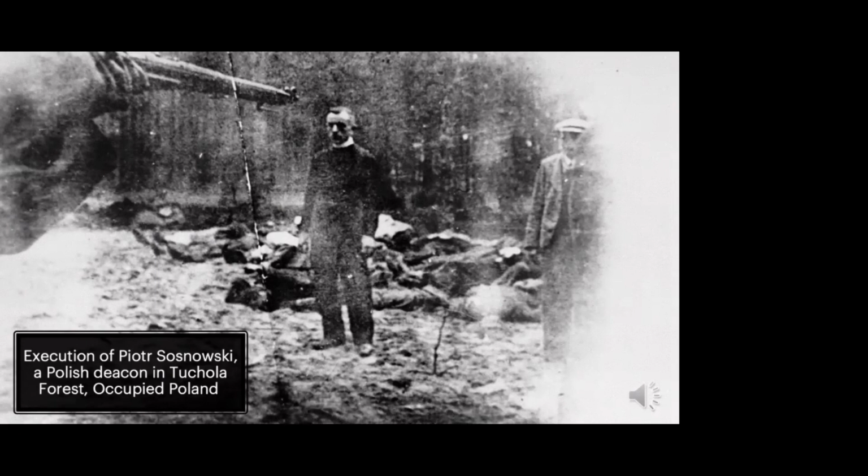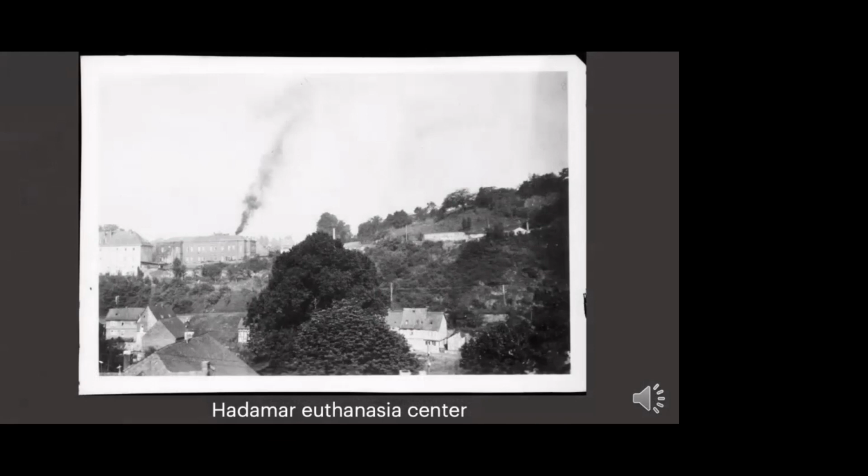In German medical facilities, including the hospital in Hadamar, Germany, doctors and nurses carried out a so-called euthanasia program in which children and adults with disabilities were killed because they were not considered to be worthy of living. These killings included experiments with poison gas, a method of murder that would later be used in the gas vans and gas chambers in killing centers in the East.